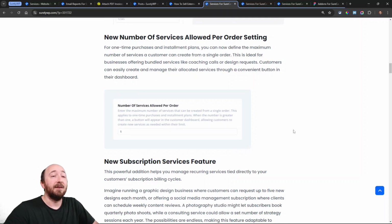Okay. Now, here's a big thing. We now allow you to sell multiple services per order. This feature request came in from a lot of you. People were saying, I want to offer 4 coaching calls, but they want to have them purchase one time, one SureCart product, and it allows them to request 4 services or coaching calls, which we are going to talk about later. Please stay tuned for getting into some of that stuff, different use cases. So I think it's a great idea.